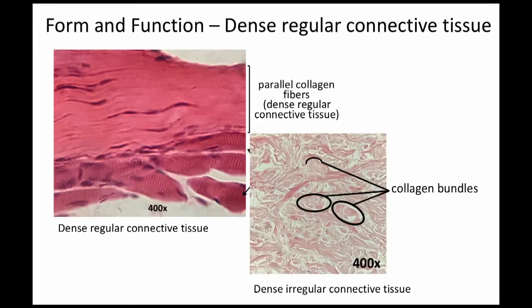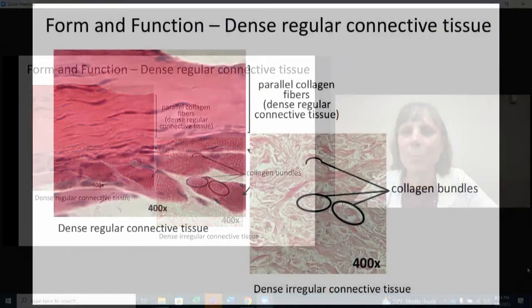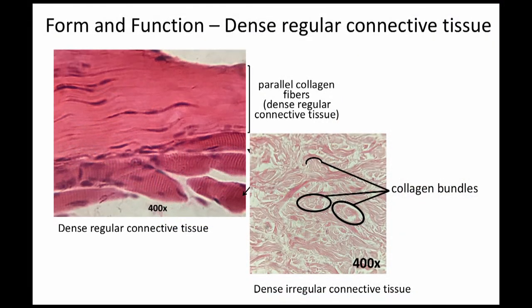All right, so one example from human biology is the form and function of a tissue called dense regular connective tissue. And in this picture right here, I hope you can see my laser. Can you see the laser? Thumbs up, okay, good. Here's the laser pointer right here. This is dense regular connective tissue, and we'll break that down a little bit.